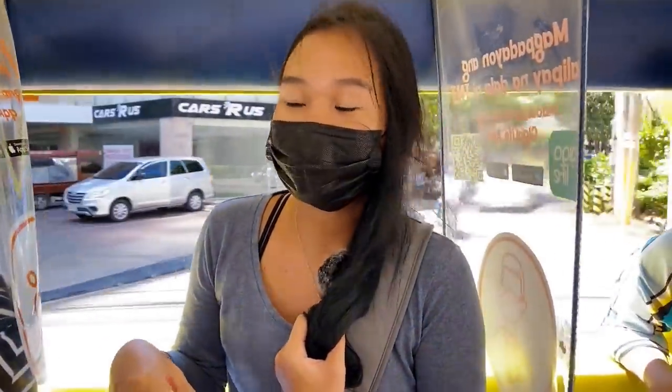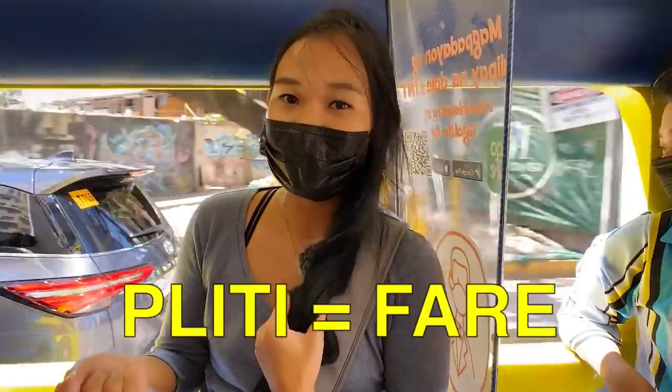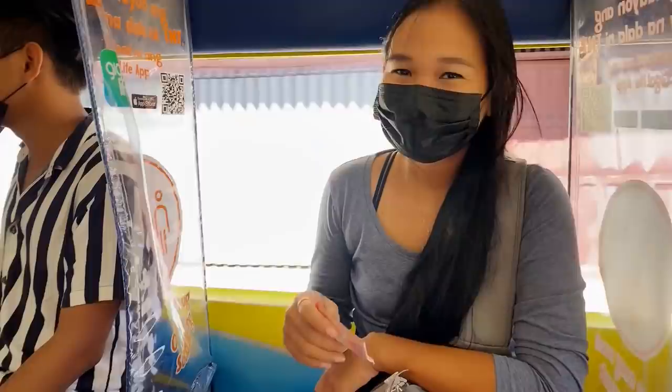And also, we say pliti when we're about to hand the money to the driver. Pliti means that's your fare, telling the driver that's your fare. Now, for telling how many people you're paying for, you have to say usa for 1 and duha for 2. And you can Google search how to count in Visayan. So that's how we say it.